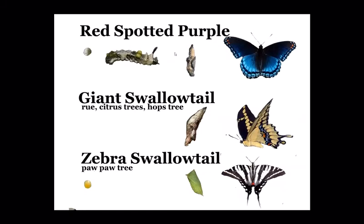Again, red spotted purple. You can see some of these have, oh, I missed this caterpillar. Some of these have a really strong resemblance to bird poop on a leaf, and I've actually made the mistake of collecting a leaf with bird poop rather than a caterpillar. So it takes a little bit of getting used to.